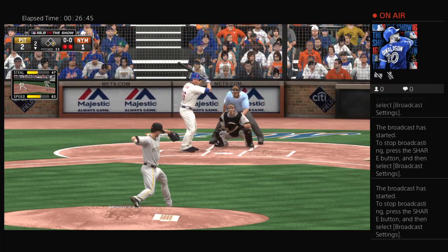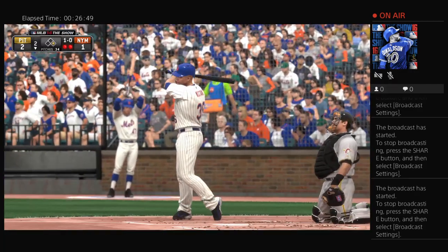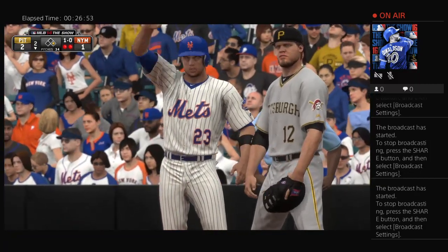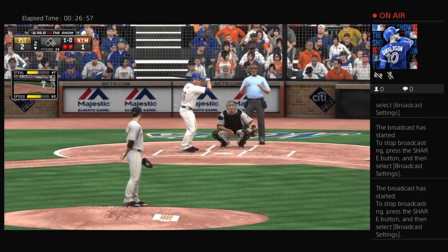Here's the first offering. Fastball too high to start him out here, 1-0. Now you've got the tying run over at first, 2 away. He's going to be looking to try and find a gap right here and bring that guy all the way around to score.